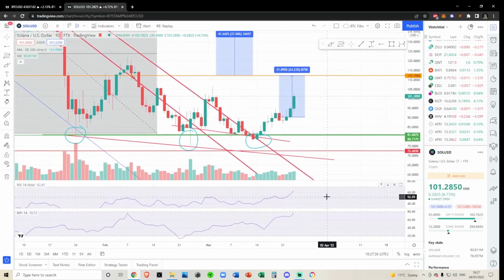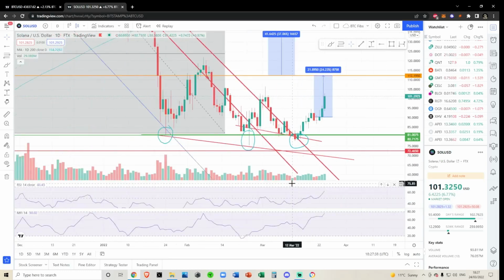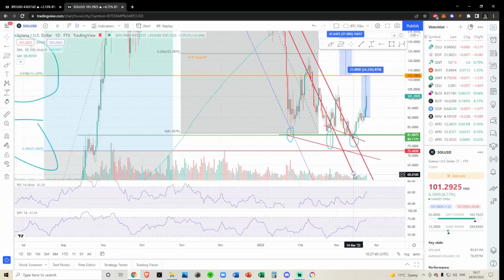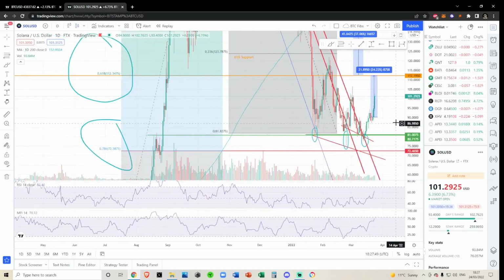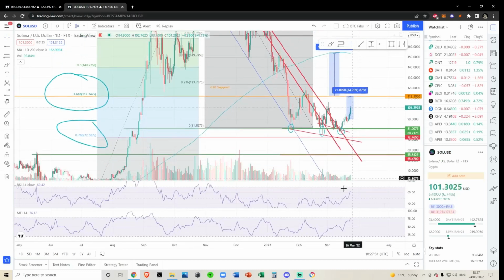The RSI and the MFI both look pretty healthy. There's somewhat nice green volume stepping in. It is gradually increasing very slowly. There's not a crazy amount of volume, but it is more green volume than we've seen in a while.